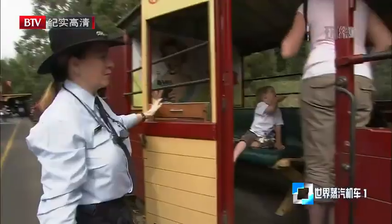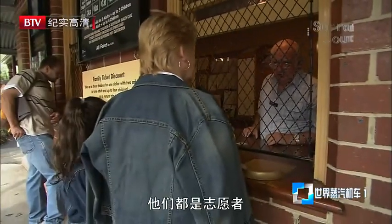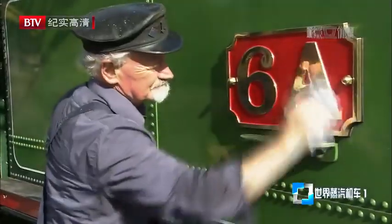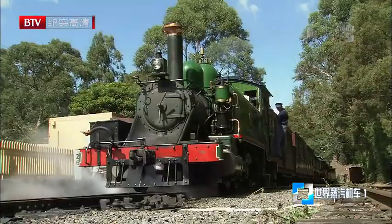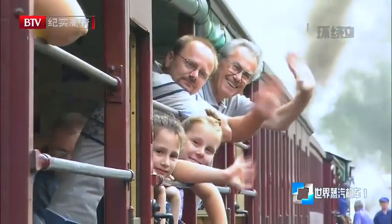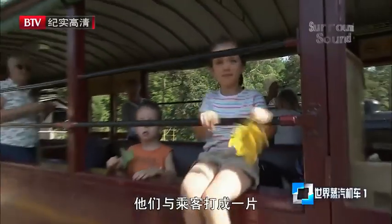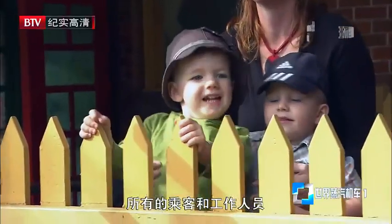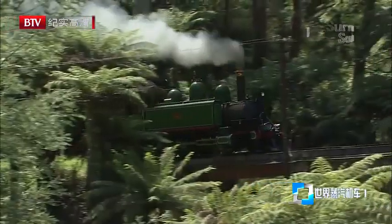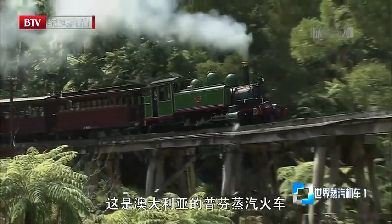The conductor. The staff manning the station and working the ticket desk. They are all volunteers, and they number a staggering 600. The volunteers seen here are steam locomotive enthusiasts. They mingle with the passengers. Both the clients and workers are all smiles. This is the Puffing Billy Railway of Australia.